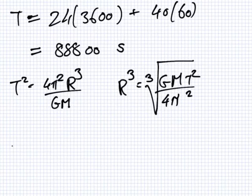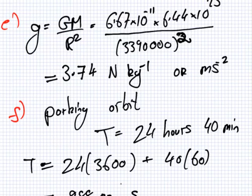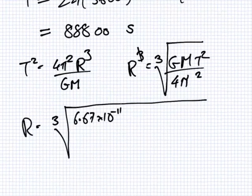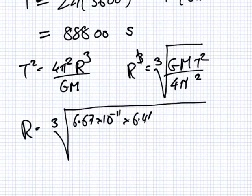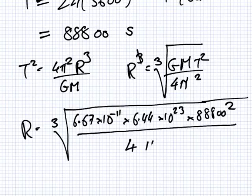So that means r equals cube root of 6.67 times 10 to the minus 11. And what's the mass? We had it earlier. 6.44 times 10 to the 23, times 88800 squared, all over 4 pi squared.